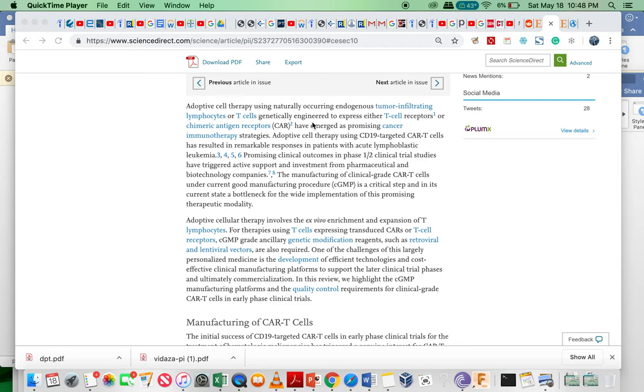The manufacturing of clinical-grade CAR T cells under good manufacturing practice is a critical step and its current state a bottleneck for the wide implementation of this promising therapeutic modality.